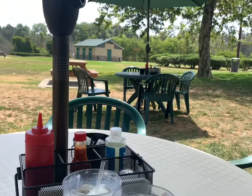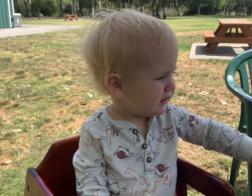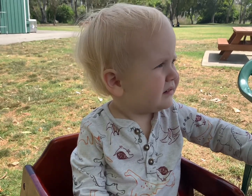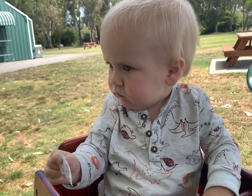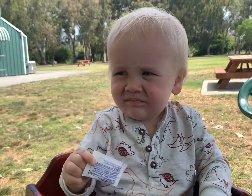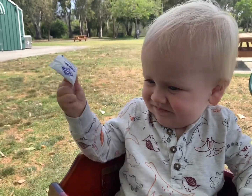Yeah, he is so wanting these umbrellas. I know I keep saying that, but he is obsessed with these guys. And now the sugar packet will distract him. Shake, shake, shake.